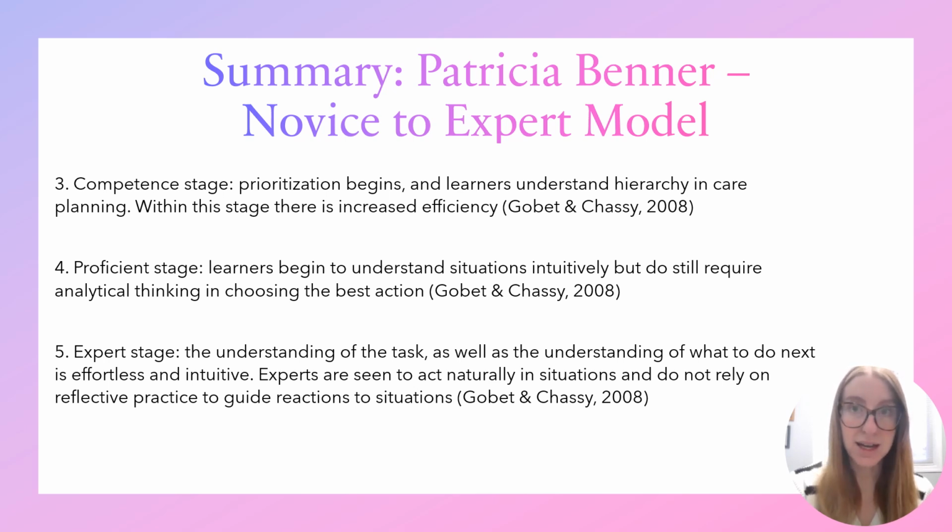And finally, in the expert stage, the understanding of the task, as well as the understanding of what to do next, is effortless and intuitive. Experts are seen to act naturally in situations and do not rely on reflective practice to guide reactions to situations.